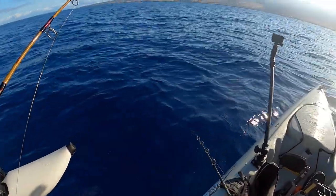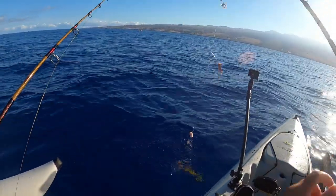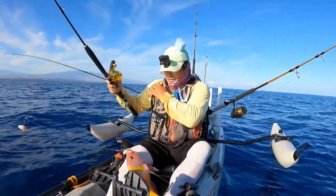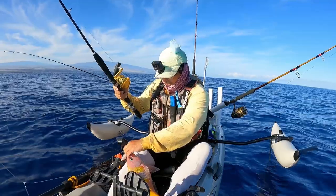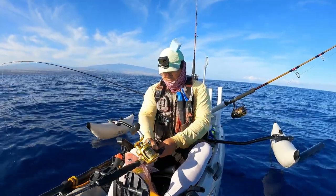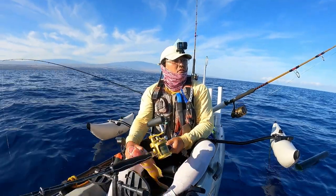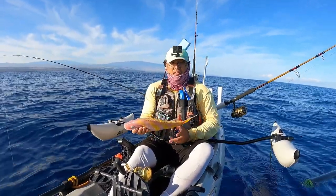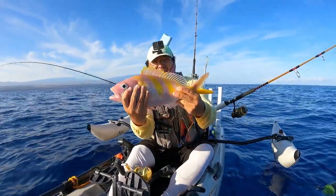Back on my leader, so that means whatever it is, it's right there. Oh, yes! Oh, chunky again, Gindai. Oh, nice, this is killer. Yes, that's the one right there. Oh, something jumped right there too. And Gindai. Yeah, that's the one right there.